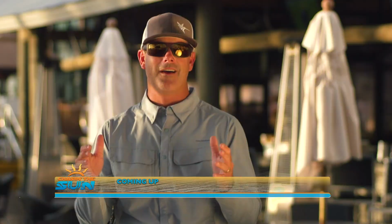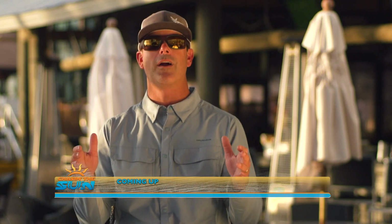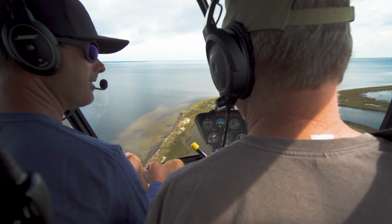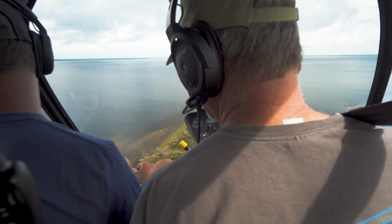I love it. I always talk about when we're sight fishing, we're looking for a higher vantage point so that we can see the fish. Riding around in a helicopter, that's a really good vantage point. There's some fish running. Golly, that was a redfish for sure.